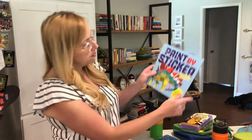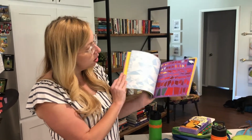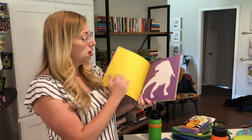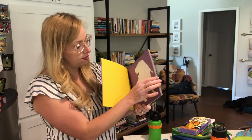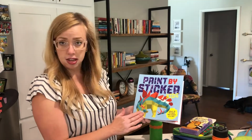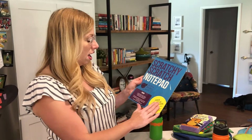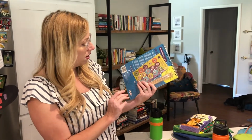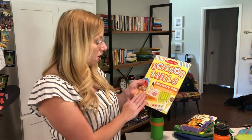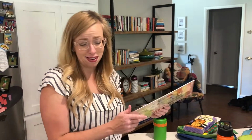So he also has this paint by sticker book, which might be a little bit too complicated for him, but we're going to test it out and see. On that page, it'll have the different numbers and he has to match the sticker to that number and it'll create awesome little pictures. Then for both the boys, we have another set of scratchy stuff just because you can't have enough of that. Carson will also get to play with the scissor skills. He's getting much better at that as he gets older.